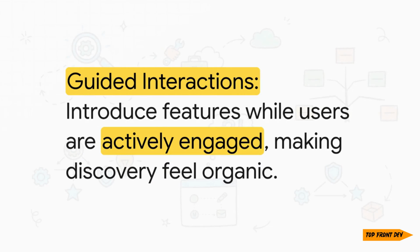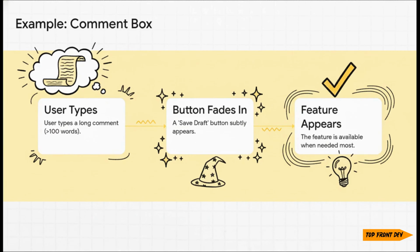Okay, next up is guided interactions. This is where a feature shows up as a direct result of something the user just did. It's all about anticipating their next need based on their behavior right in that moment. Just picture this for a second. A user is typing out a long, thoughtful comment. They're invested. What's their number one fear at that moment? Losing all that work. And right then, just as that little bit of anxiety starts to creep in, a Save Draft button just appears. It feels like magic. It feels like the app gets them, providing the perfect tool at the perfect time.